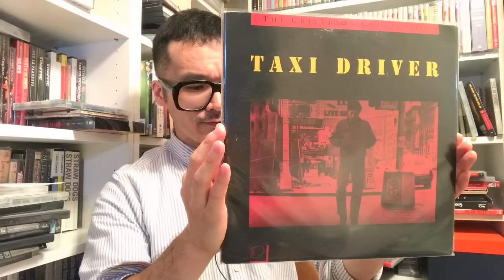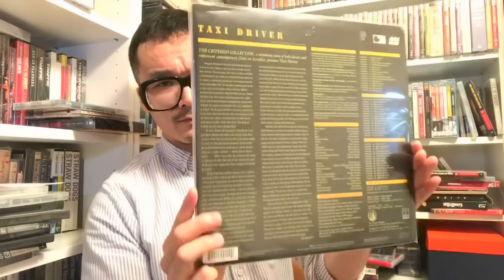Number 109, Taxi Driver. Here is one CAV release. Here is yet another CAV release. Here is a CLV release. Here is yet another CLV release.